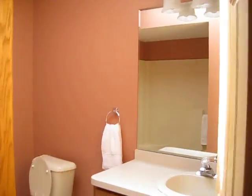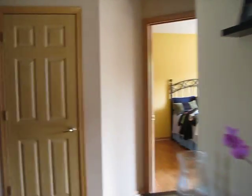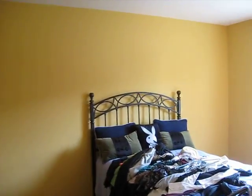Alright, moving along. That's Mia talking up a storm. We didn't really do much in this bathroom, just a new light and a fresh coat of paint. Hi, Mia. This is gonna be our laundry room. It's painted a blue color. We got the tile in here. What else? This is our guest room.